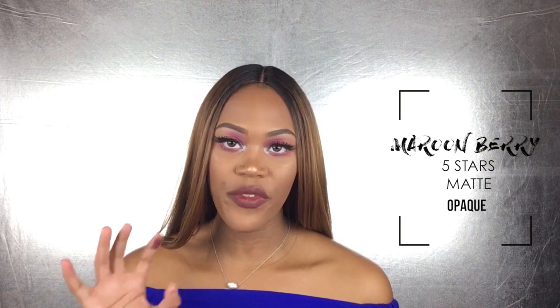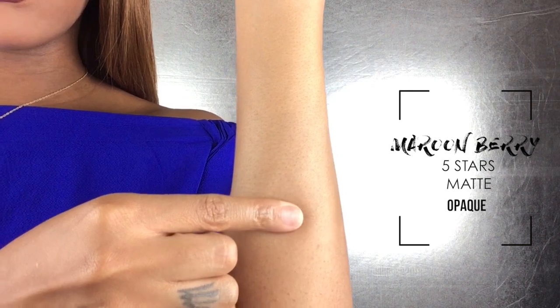The next color we have is called Maroon Berry, and it's this very, very deep plum color. And on the website, it has a 4.5-star rating, and it is described as a deep reddish brown hue with a matte finish. And the application is opaque. This is definitely one of the ones that has more of that grit texture to it, but it's still very pigmented.